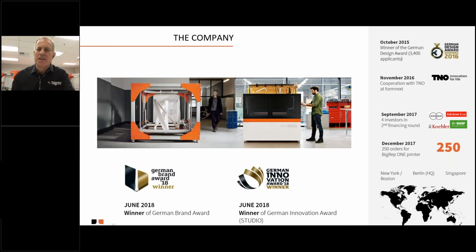We have a partnership with TNO, which is a research institute to help us come out with new systems and new technologies. You will see new technologies coming out with us very shortly. We have very interesting announcements coming at Formnext this year in November, so please stay tuned for that. And by the end of last year, we had more than 250 printers and far exceeded that by now.